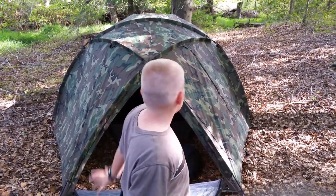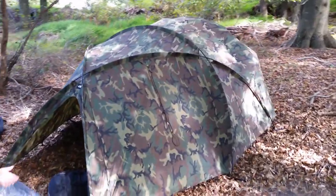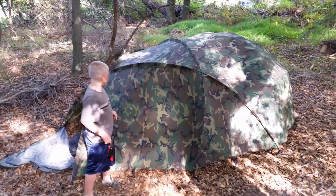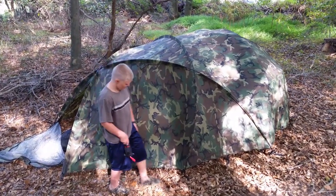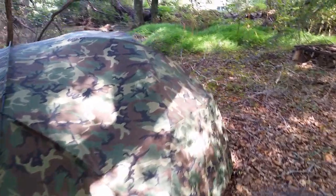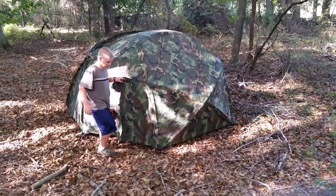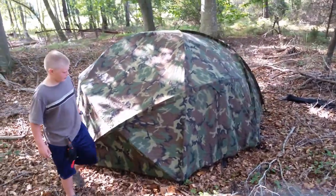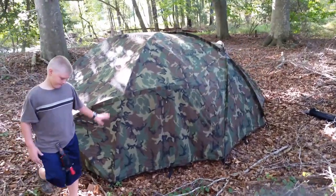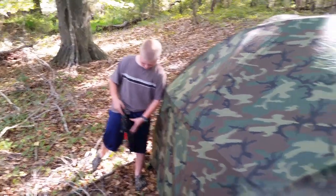Alright, so we're about to do a walk around of the tent. It has this rainfly on. Of course, we have some more cords right here, just to make it extra strong. When you take it down, make it real tight. Go ahead and walk around. Woodland camo pattern, pretty nice. Totally waterproof. You can tell that's what the rainfly is made out of. Some more guy line tie downs.